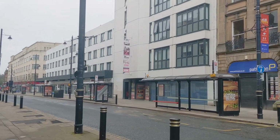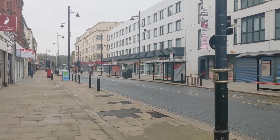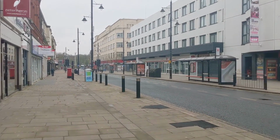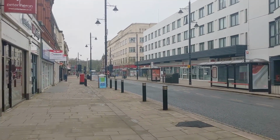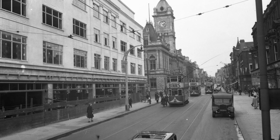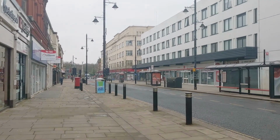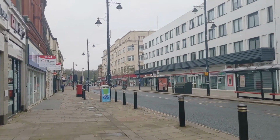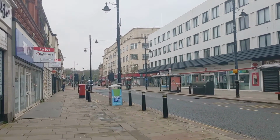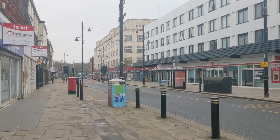Further down the street on the right is where the town hall used to be. It was opened in 1890 and cost an estimated £7 million in today's money to build. Unfortunately, it was demolished in the 1970s due to it being unfit for purpose and the promise of a new hotel to be built in its place, and it's a bit of a touchy subject even today.